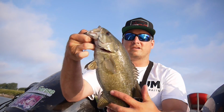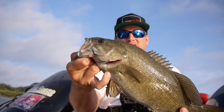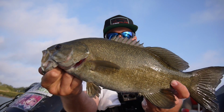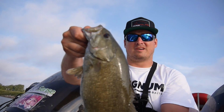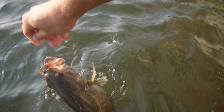Well, we improved our size a little bit on that guy. That is just a freaking beautiful smallmouth. Easily over 3 pounds on the top water. Appears like she might be full of eggs actually, but we're gonna get her back in the water. Just an awesome, awesome fish.